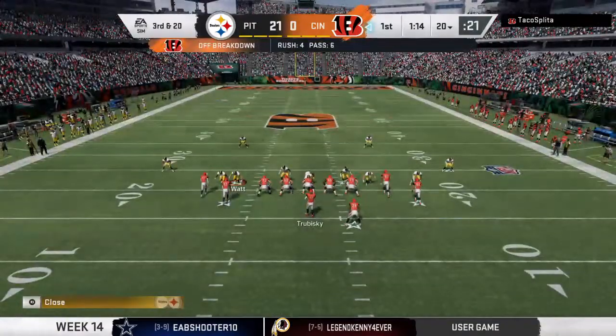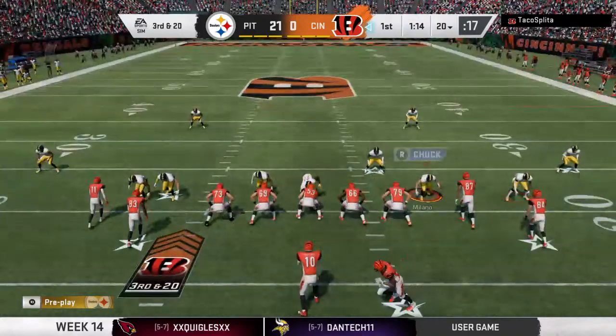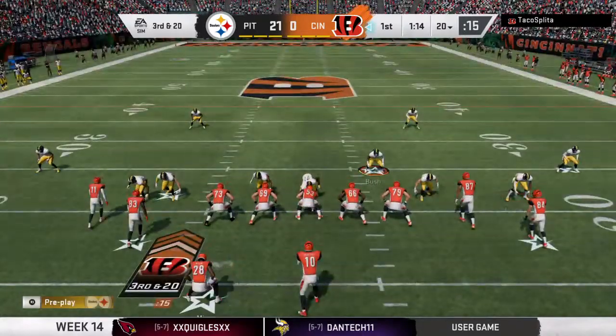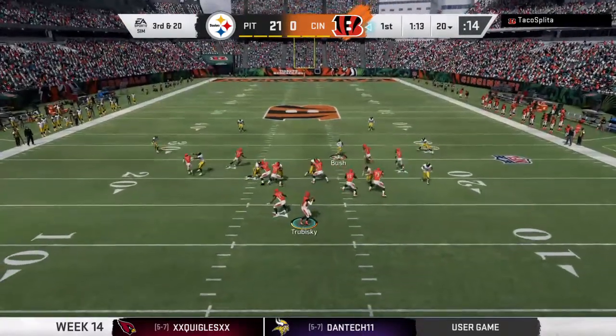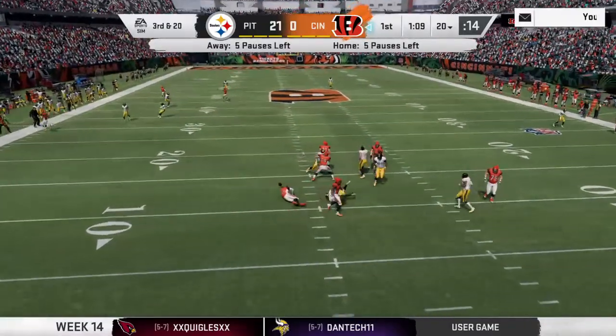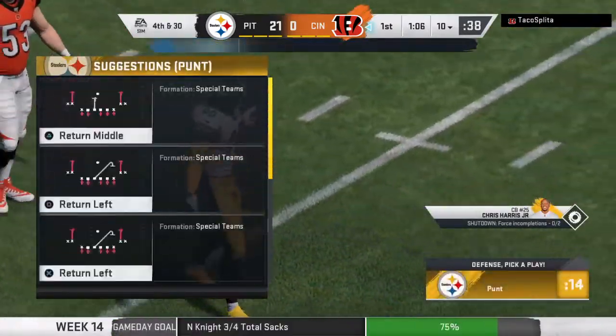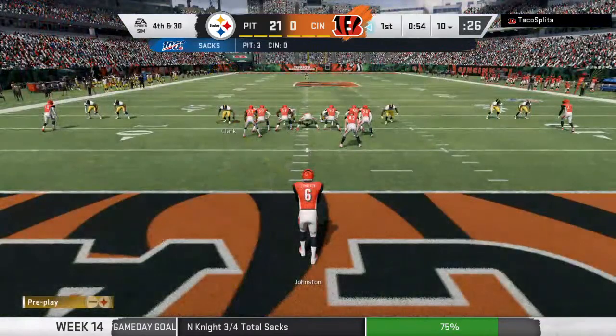An incomplete pass on that last play, and that means they'll need to come up with something here on 3rd down. Hold the look. Hold. From the shotgun is Trubisky. Nowhere to escape, and he goes down. T.J. Watt makes that now 8 sacks for him on the season.